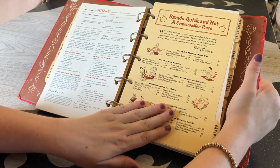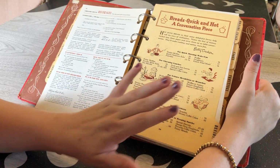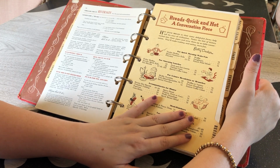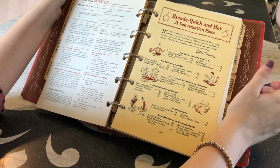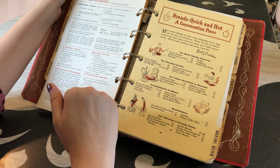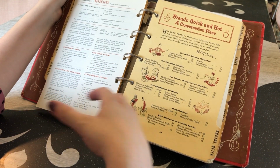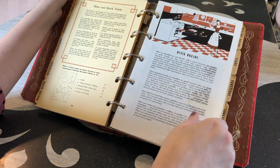I feel like breads and rolls and everything like that was super popular back then. I have my grandmother's cookbook, with a lot of handwritten recipes, and it seems like most of them are bread type items. So I think that was a very popular thing to make back then.